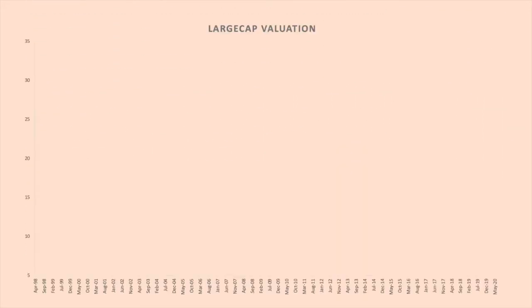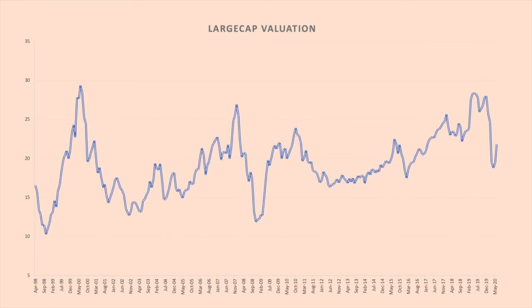First, on large caps, we have data of over 23 years, and as you can see, after a deep plunge in valuations between April 2020 and now, there is a small uptick which points out that the valuations are on the up right now and it is trading close to the averages that we have seen earlier. But when you look at earnings yield versus government security yield, it is attractive.